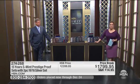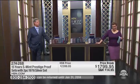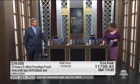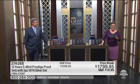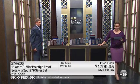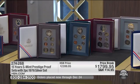Okay, so now we're moving right along to the 15 years of the US Mint Prestige Proof sets. These are the Prestige Proof sets with the 3-piece 76 silver set. Just threw that in there. $600 off our HSN price. Very exciting. It's amazing because it's temporary. It is on price break. And I only have 9 of these available. 9 sets, yeah.